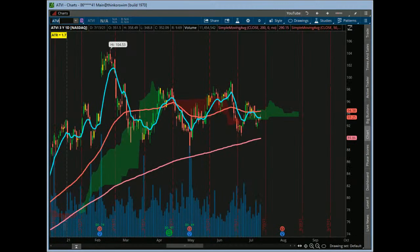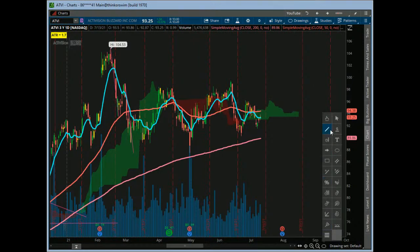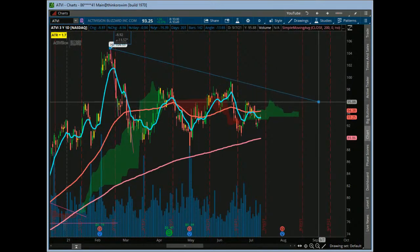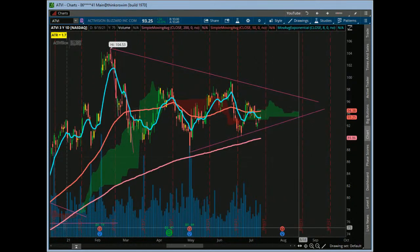Let's take a look at ATVI. Haven't looked at this name in a while, and probably because it's been chopping around. It loves to do this, right? Sometimes it'll make a move and then it'll just chop forever. But let's take a look here, see how that's going. We got this, and you kind of got this going on right here. So tight range right here, heading up into earnings, but they might try to do a little bit of an earnings run, see if we can break over that geometric line.